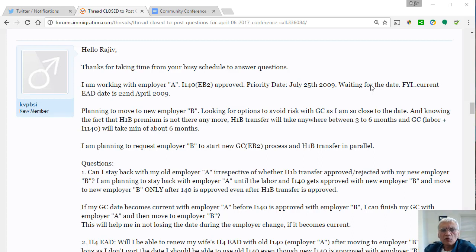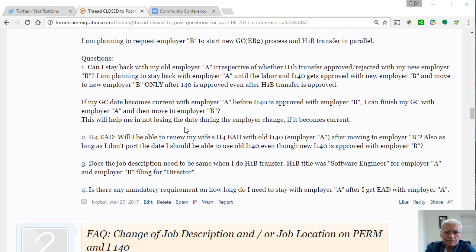KVPBSI, which was I-140 got approved, want to minimize risk. So can I stay back with the old employer if the subsequent H1 is approved? And we've had a very lengthy discussion on this issue today. So the answer is sure, why not? Can I finish my green card with employer A, then move to employer B? Sure.